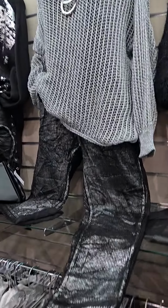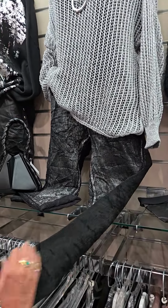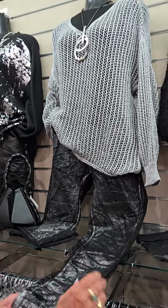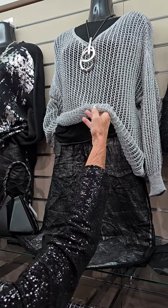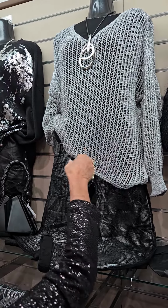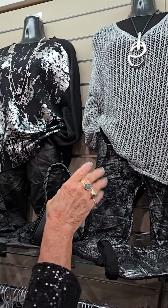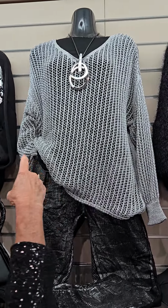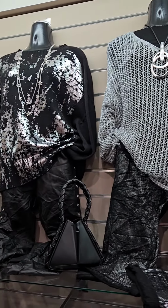Here is that same corduroy pant with the silver wash down the front. And they're both plain on back, real stretchy, I might add. And they kind of fit somewhat like a legging. They have the stretch elastic waist, a tie on the waistline. And then up here is a silver sweater that we also put a little black top underneath it for warmth for this season.